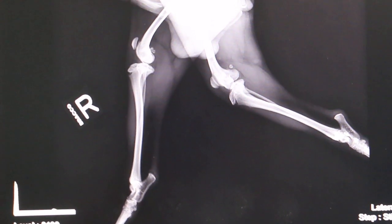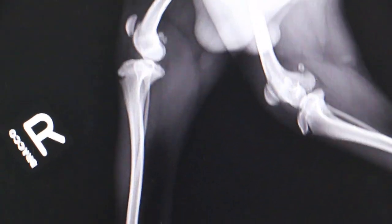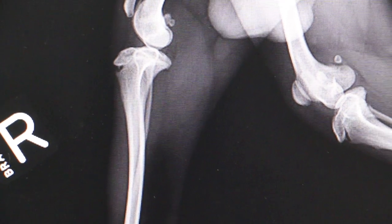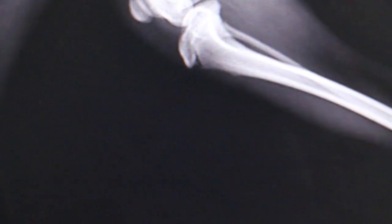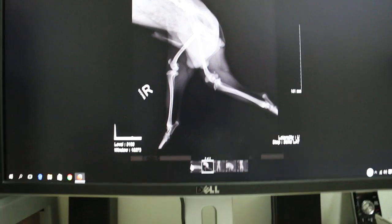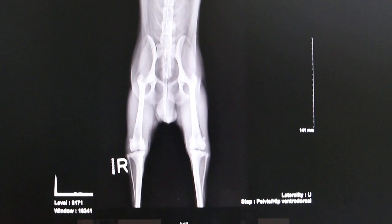If you did X-ray, you can see the patella luxated on the right. Now, according to Dr. Daniel, there's a fracture on the tibia growth plate as well. And now we look at the left leg, there was also a fracture of the tibia growth plate. You can see there's a big gap on this 8-month-old poodle. So now we look at the next X-ray. The ventral dorsal, that was on April 14. Now we check the hip joint.